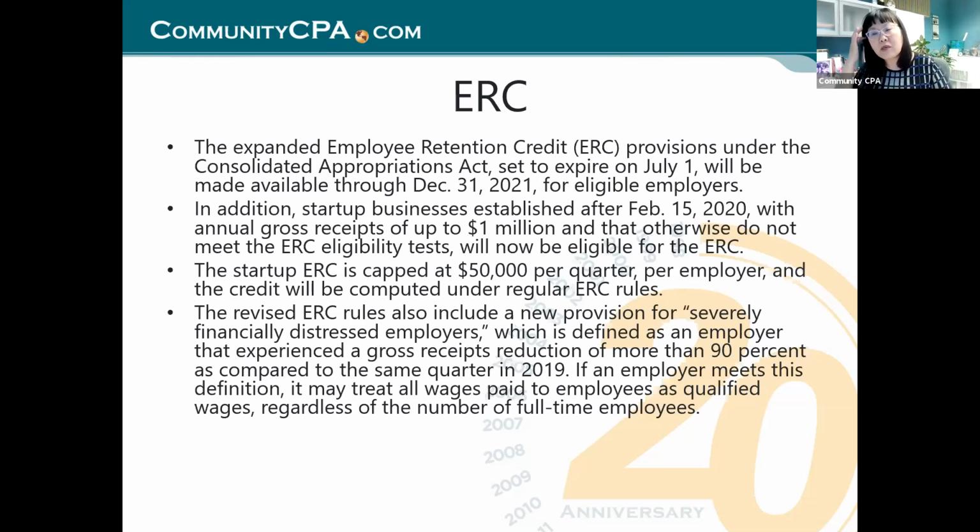For ERC, you would either do 2020 or 2021. For 2020, the maximum is $5,000 per employee.